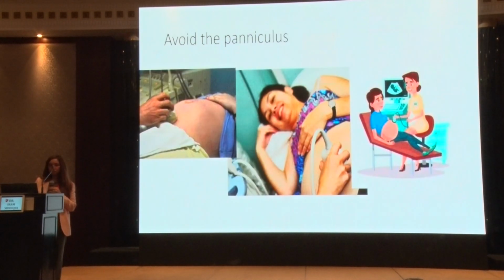Avoiding the panniculus. We all have sweated on situations like this. So we try and go suprapubic and try and see. Sometimes you find a window there. If that doesn't work, tilting works a lot of times. The panniculus hangs onto the side, and you can go from one of the sides. So try turning the patient left or right.